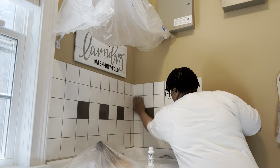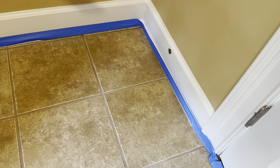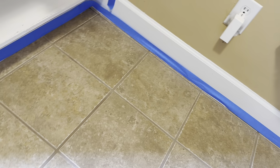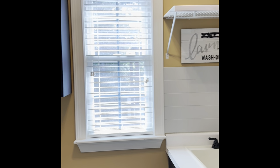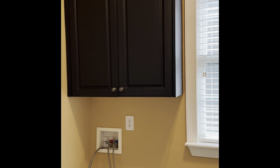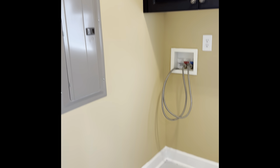And also, as well as the floor, I went on and I painted the floor so that the floor don't look like this anymore. It just looks fresh, new, and updated now. Here's a view of the laundry room without anything in it. I just wanted to let you see it without anything in it. And then now we will go to the after so you can see how I decorated it.